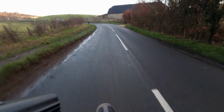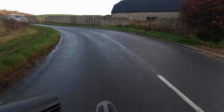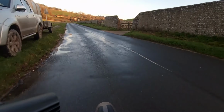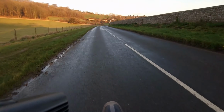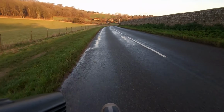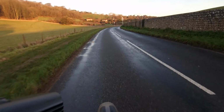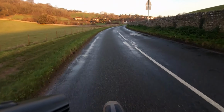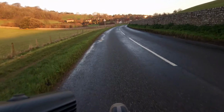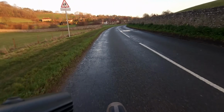It's really nice. The old farmer over there, his dog's eyeing the sheep up over there. Right, come up here again. Just really enjoying this ride.